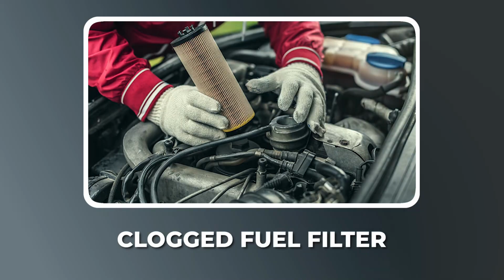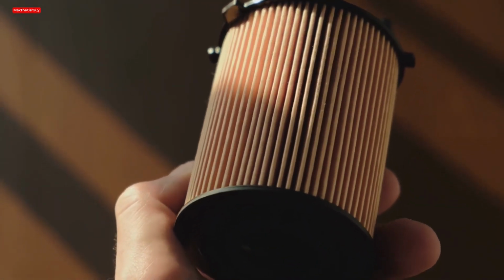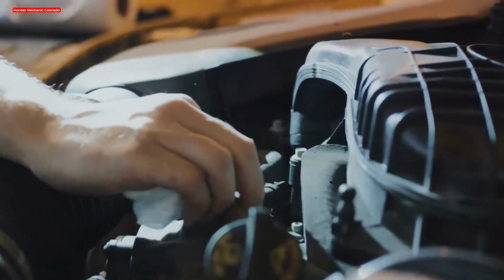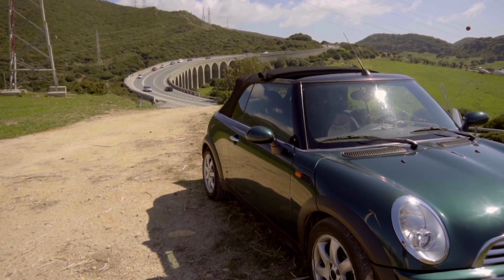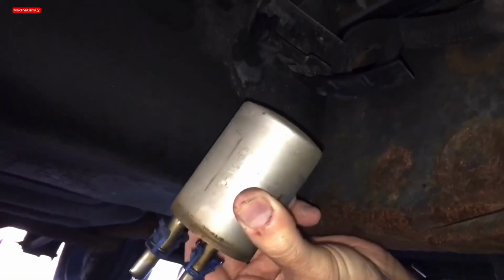Clogged fuel filter. A restricted filter allows enough fuel through at light load, but starves the engine when demand rises, or when it has been running long enough to drain the reserve in the rail. The car dies on the highway, restarts after sitting, and dies again. It mimics a failing fuel pump closely.